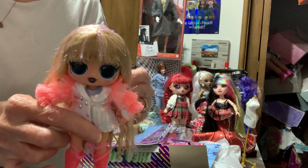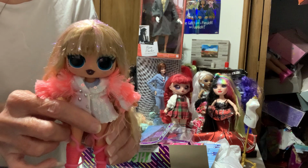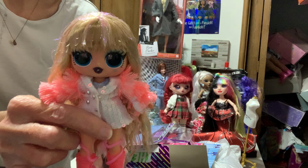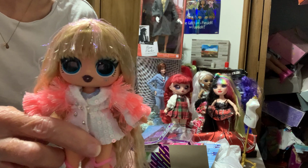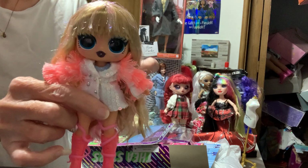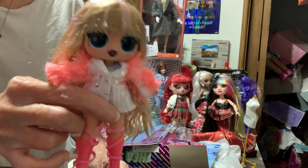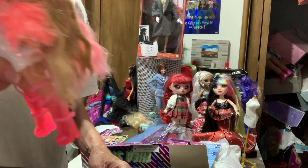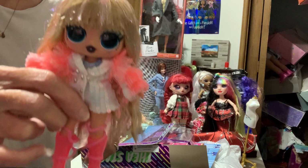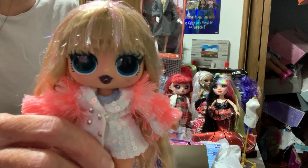You can get a Barbie and make her, but I just thought this outfit was very much what she wore, and so I just had to have her. She's just so cute. I love the hair color, her blue eyes with the pink. I love that it's kind of crimpy, beachy wavy. It's decent length. I might have to cut a few little strands, but she is just adorable, just so cute.